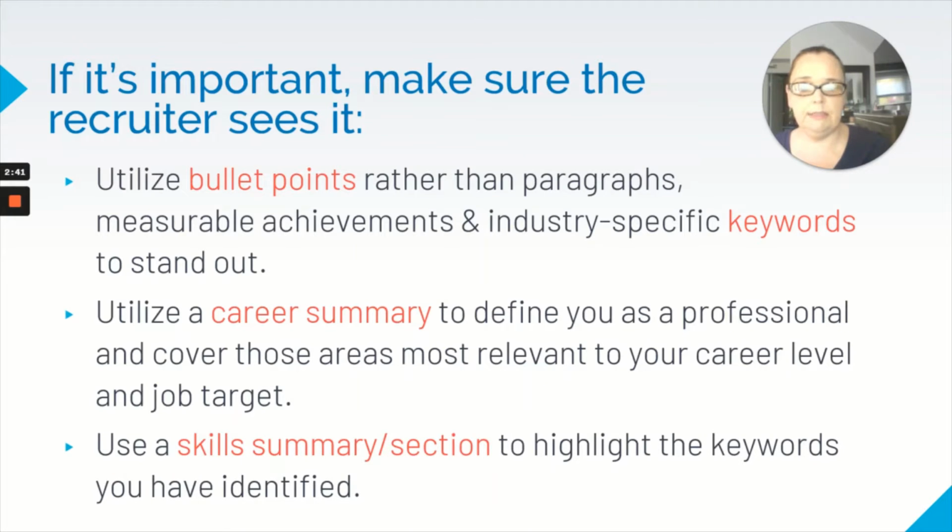Use a skills summary section to highlight the keywords that you've identified. So when you're looking at the job description, remember that you're going to want to go through, kind of pull it apart, figure out what it is that they're really looking for. Make sure that you understand what those skills are, that you have those skills, at least a majority of them, and that you can reflect those in your resume.